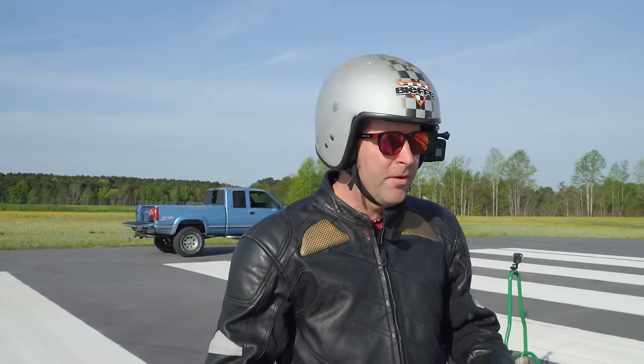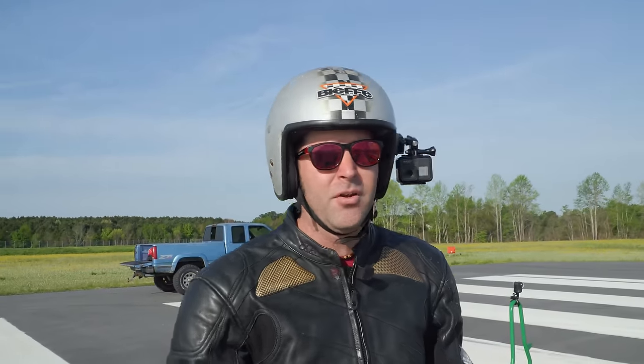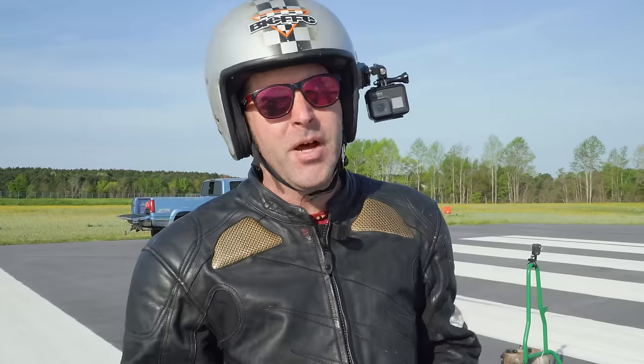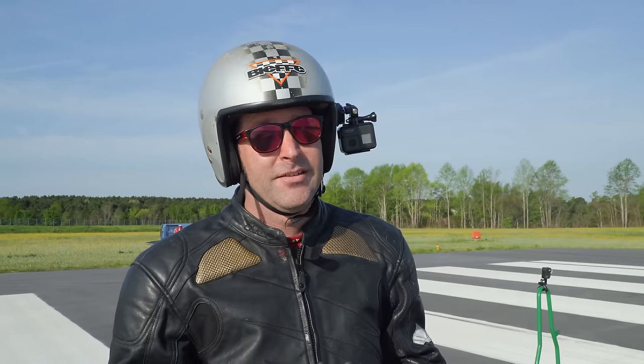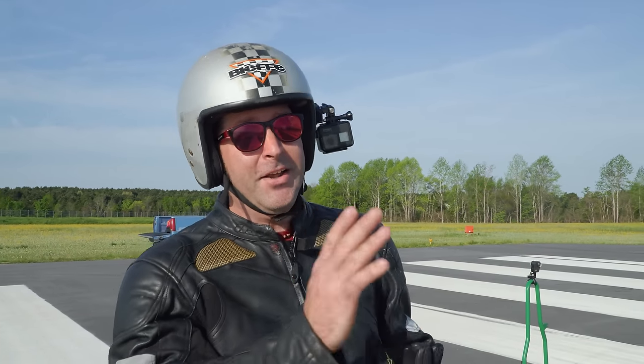So we're gonna set up some cones, maybe do a couple test passes, and then do our best 2 out of 3 race. All right, so this is not a drag strip. I don't know how this cart's gonna handle on this asphalt, so I am gonna make a pass on my own just to see how this cart handles, because the Ducati just wants to spin. It wants to spin and go.